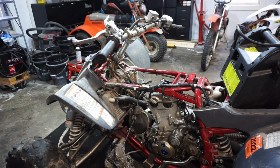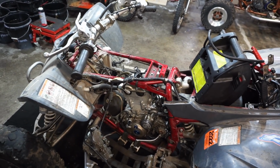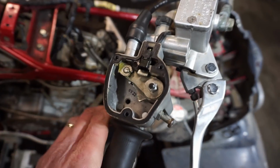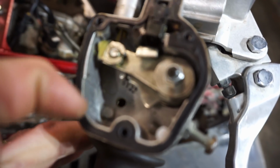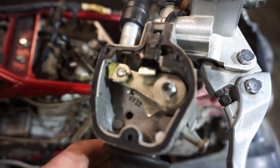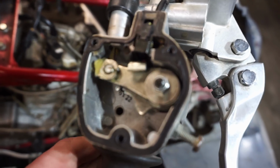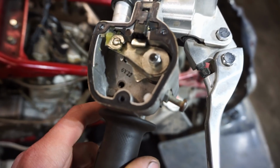Alright, we're not getting any spark now, so I don't know what's going on with that. We gotta diagnose that now. Alright, so we found the problem. The problem was the tor's switch. So this is the throttle switch up here. You can see there's a little red knob in there that when it hits, it shuts off the machine. So the tor switch must be bad, and it's allowing no spark when the throttle is in the idling position.